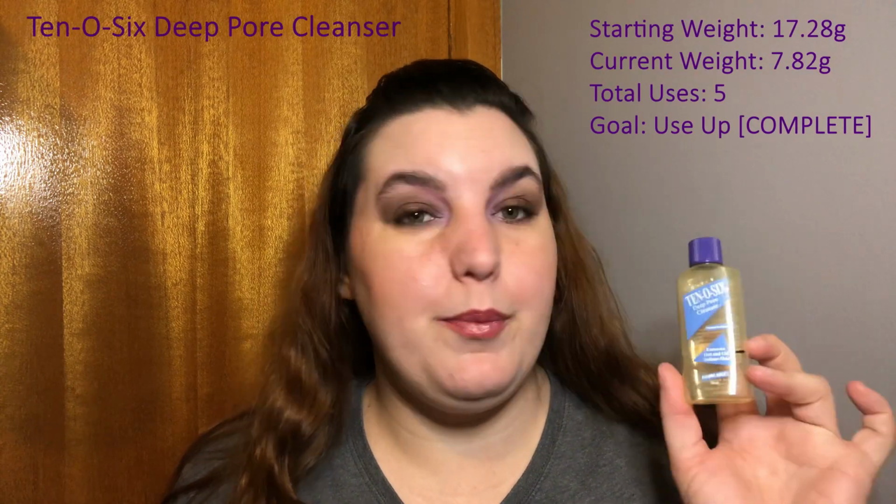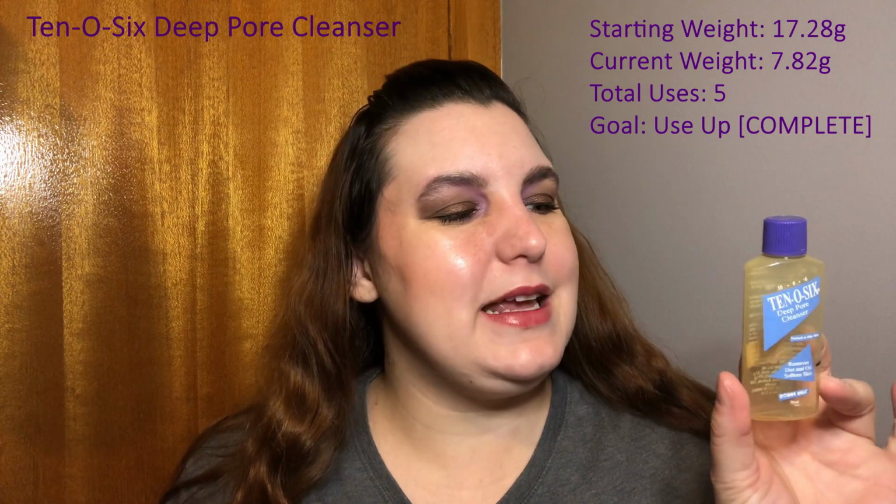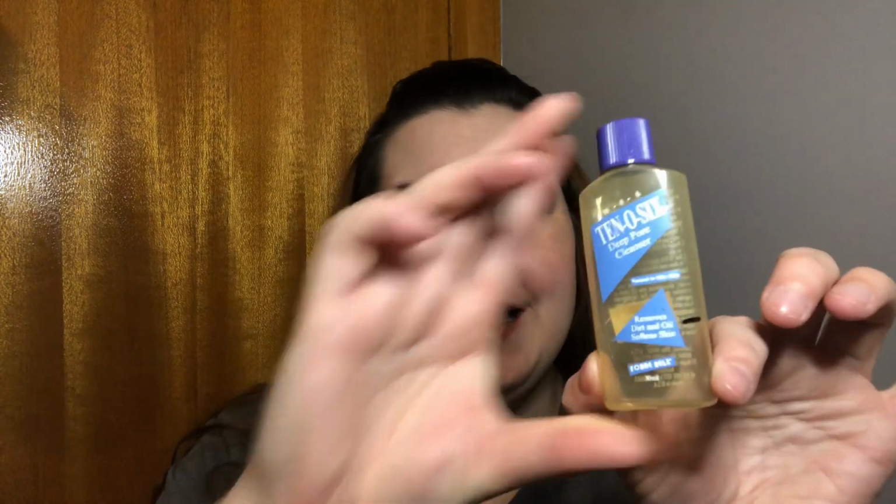First up, I've used up the 1006 Deep Pore Cleanser. I used this 5 times and it was very strong. In the introduction, it was up to here, and I finished up this item. Obviously, as you can tell from the packaging, it's quite an old item. It still did its job.